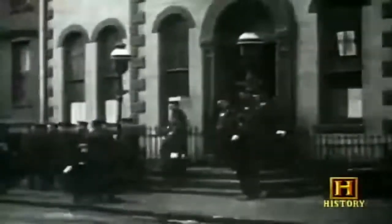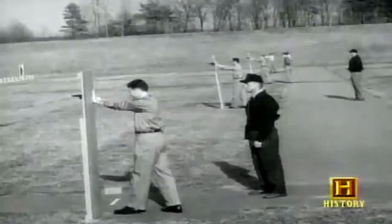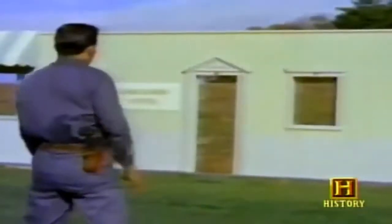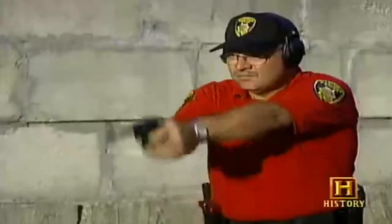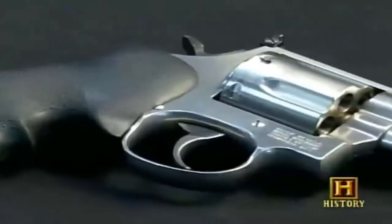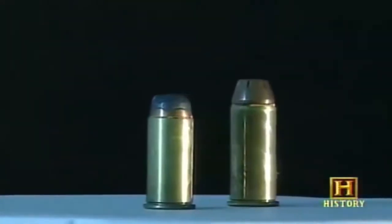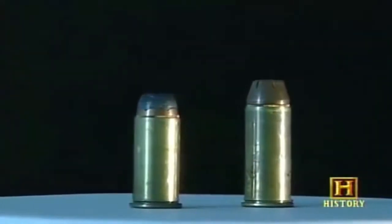From the early 1900s until the late 1970s, the standard issue for police officers was the .38 caliber lead-nosed bullet. Often it lacked the knockdown punch needed to stop criminals in their tracks. They wouldn't do much damage, and the person would literally be very unaffected by being shot by the round. The search for a more powerful bullet led to the development of a fearsome new round, the .357 Magnum.